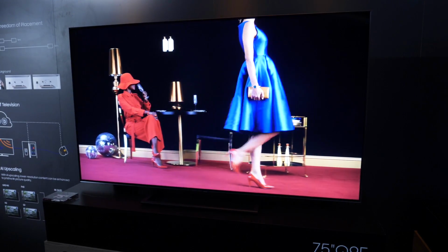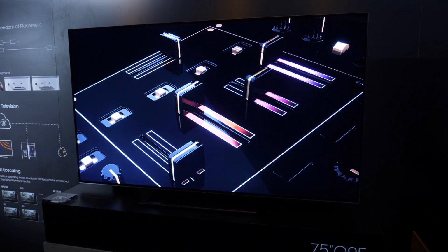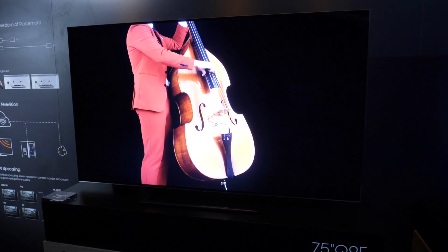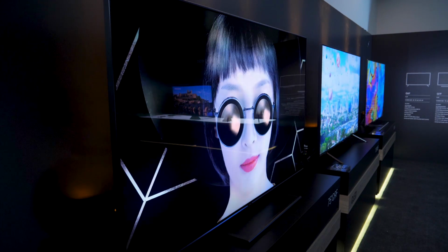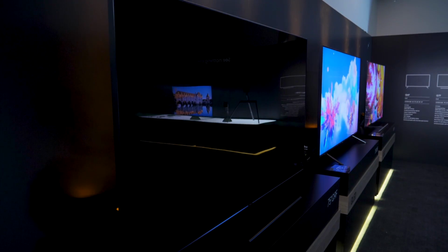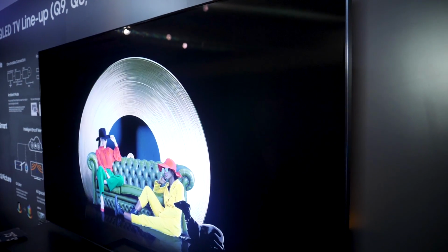So you guys have seen our reviews. You know that we mostly complain about LED LCD televisions' off-angle viewing and its tendency to put really bright halos around bright objects on a dark background. Samsung has mitigated that issue. So this is the closest to OLED that we have seen from an LED LCD TV before. I mean, seriously, seriously close.